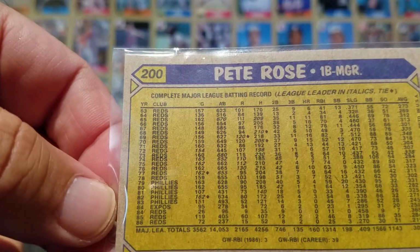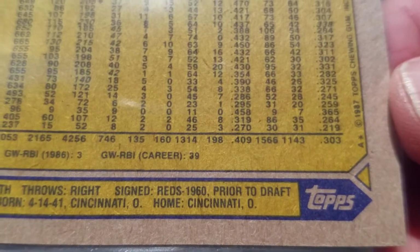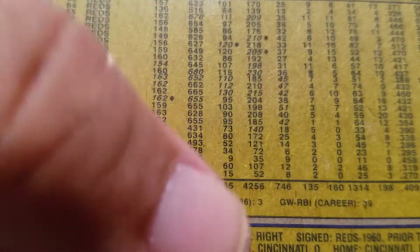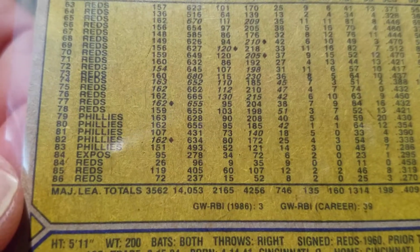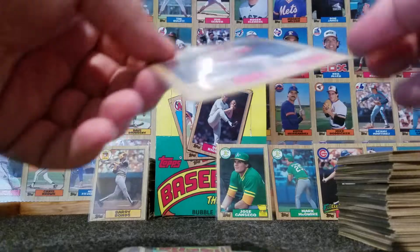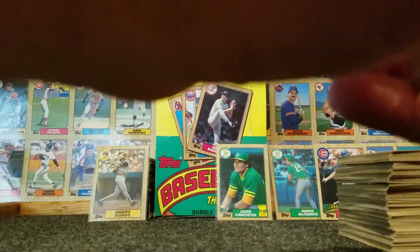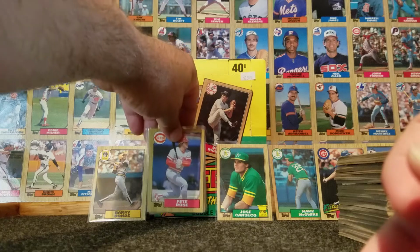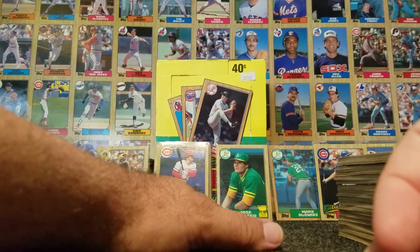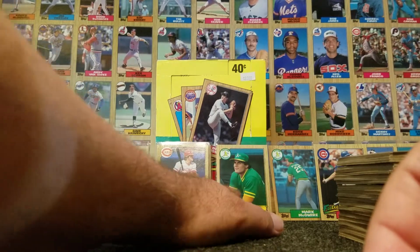At this time in his career, he'd been playing since 1963. He was batting a .303 average. He had 4,256 hits. He is very savvy, very understanding of the game today, you know, better than most that are in the game. Oh, wait, we did pull a Jose. I forgot we did for a second there, but yeah, we pulled the Jose out.